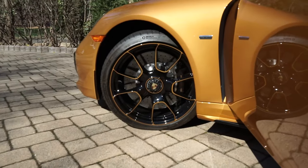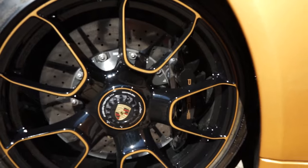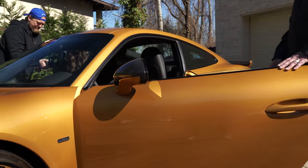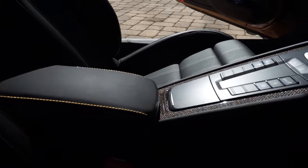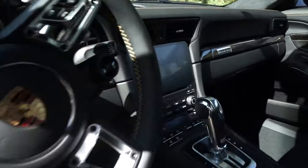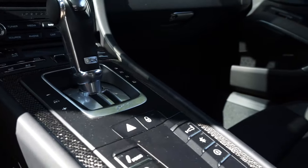Everything matches. The wheels with the gold and the black, a phenomenal feature. And inside, even the seats have the stripes that you have over the roof and over the top of the car with the stitching in gold. And the carbon fiber is gold and black. So it's phenomenal. The whole thing is totally stunning.